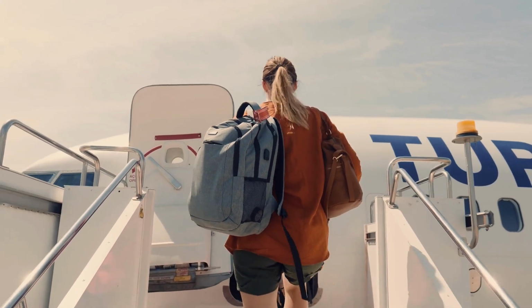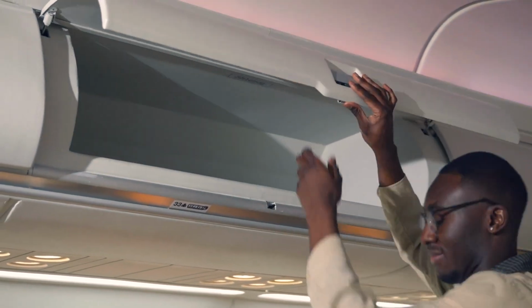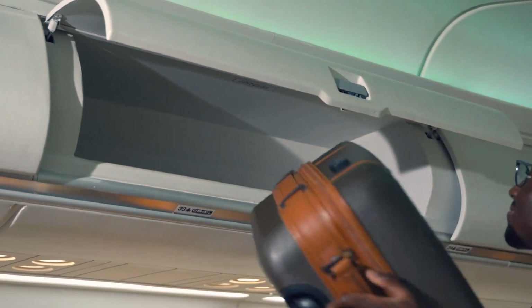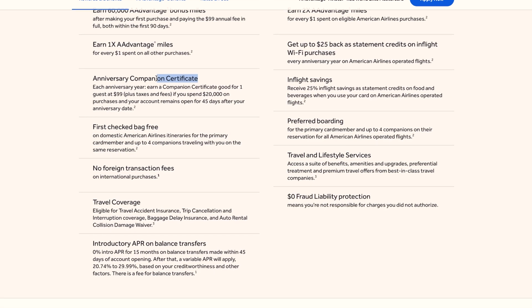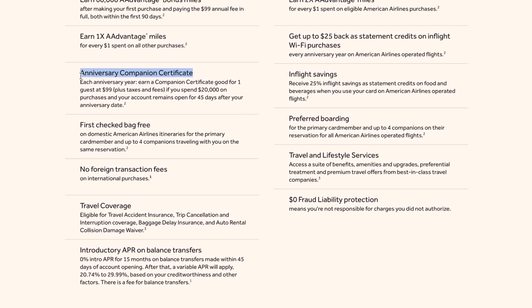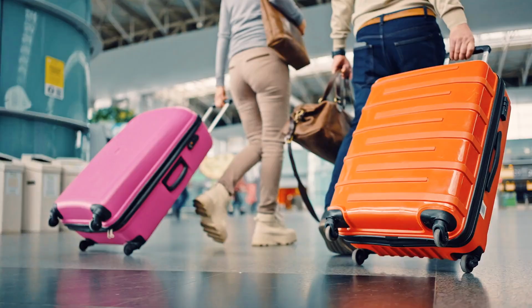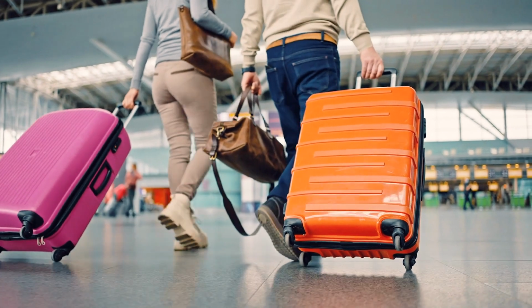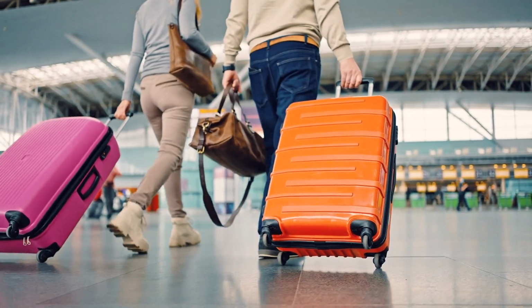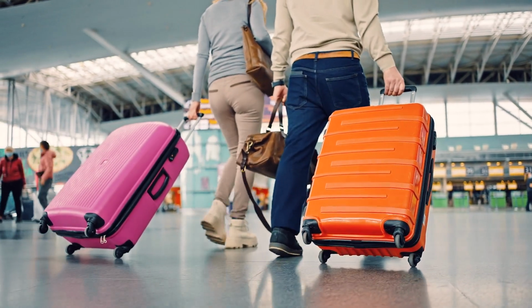Let's talk about boarding. With this card, you're in Group 4. So you've got a decent shot of overhead bin space. Oh, and don't forget, your checked baggage is free every time. But here's a pro tip. Spend $20,000 a year and you unlock a companion certificate. This means you can bring someone along on your flight for just $99 plus taxes. Imagine booking a flight for $1,000 and bringing a friend for under $100.